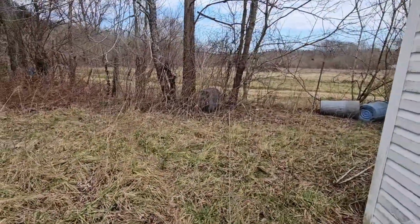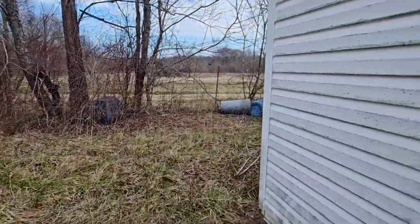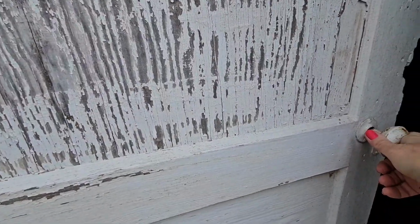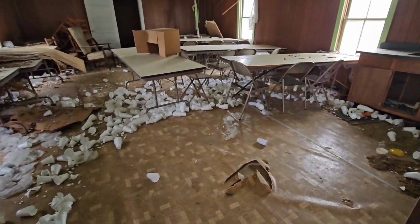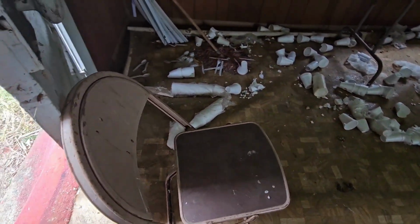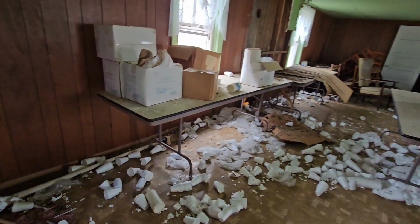There's a TV right there. A really old TV when they were huge. But I think this door is gonna open for us. Yeah. Oh wow. I just had this little chair holding the door closed. Wow.